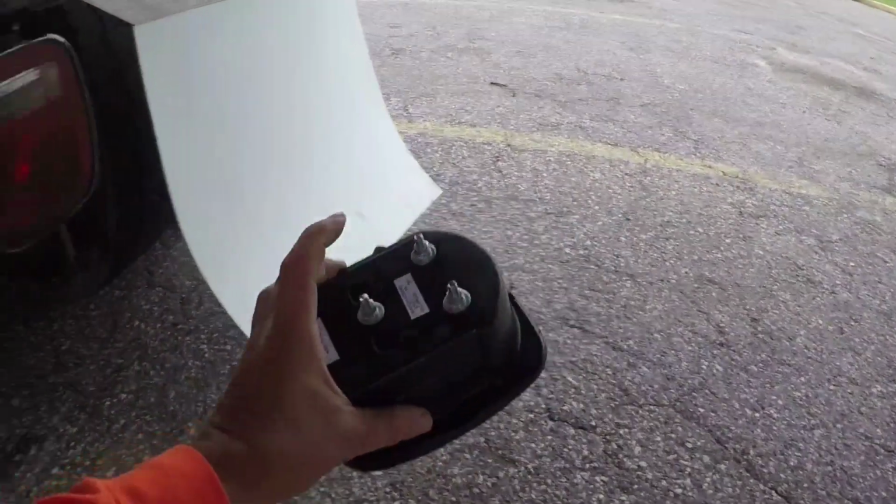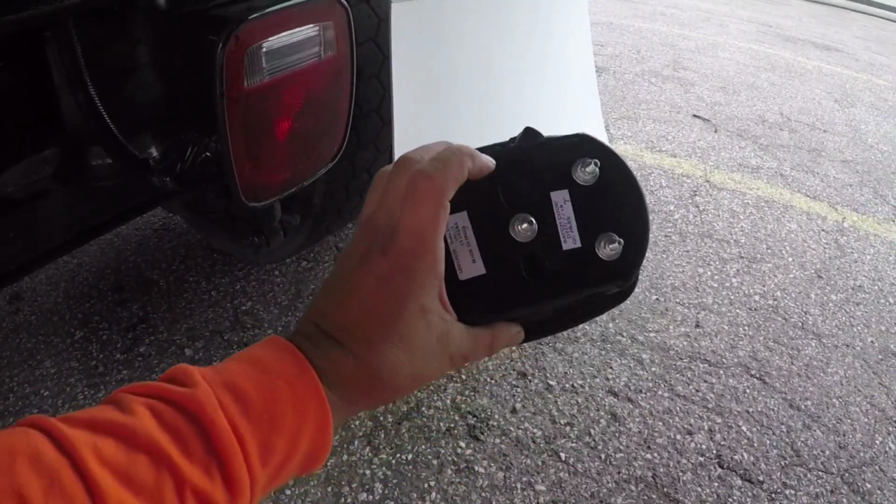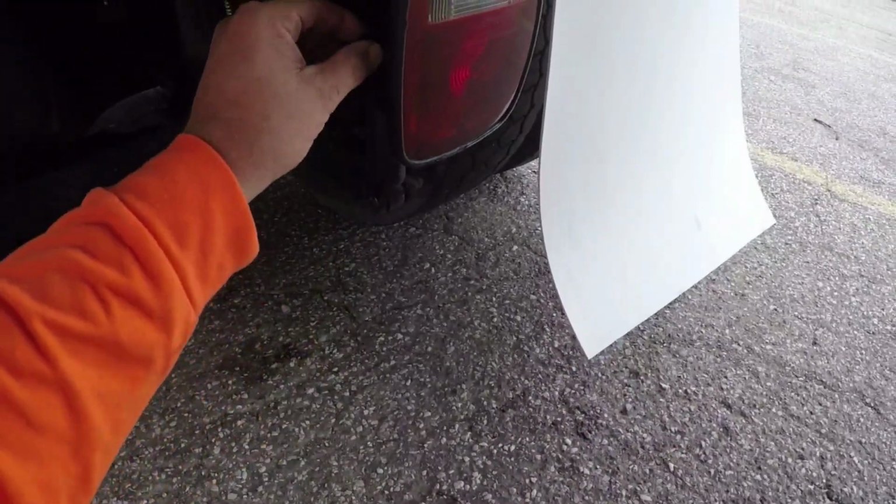All right, we got our part. I got the truck washed. This is what I needed. It was this light right here, and this is what we're going to replace. So the little thing inside's messed up. It wasn't too bad. This was $29 with tax. It should be a fairly easy fix.